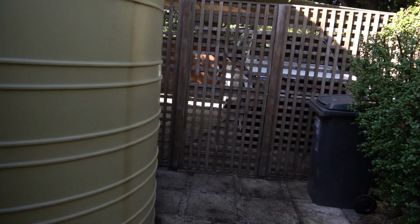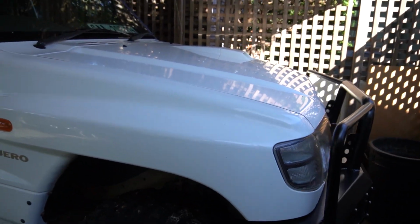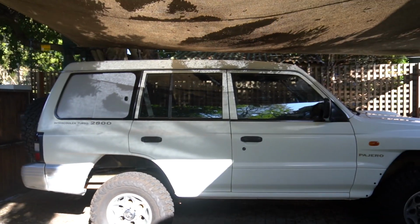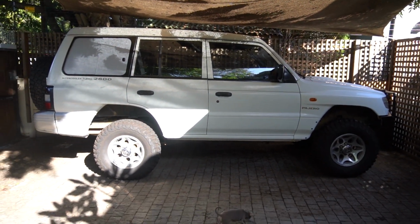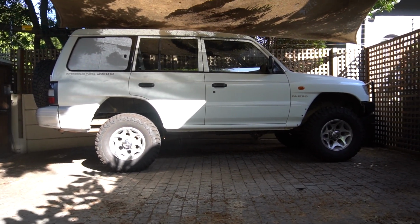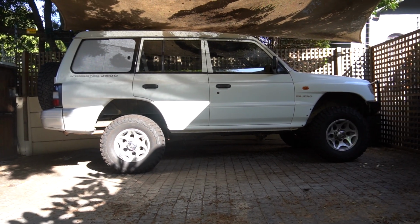They are what I would consider a little bit small or undersized for this vehicle, if nothing else, just in terms of aesthetics. If you look at it from the side profile here, these tires could almost be considered a little bit under-tired on the vehicle, at least in my opinion.